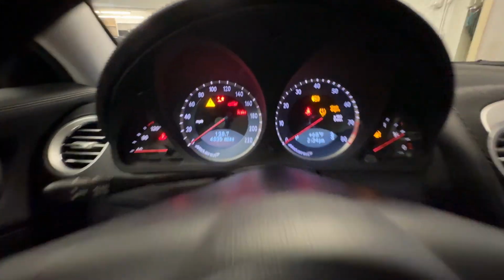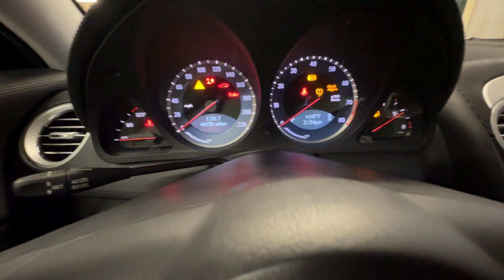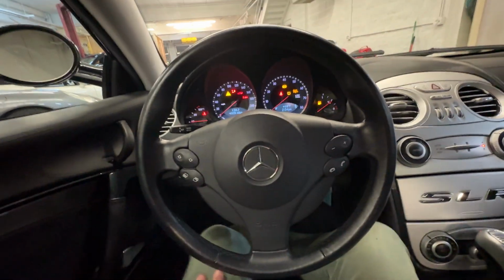I do like these gauges, really nice. You can see the McLaren logos on both the tachometer and the speedometer, which is really cool. Fuel gauge and of course the temperature gauge, which is really nice as well. But it's a pretty basic cabin at the end of the day.